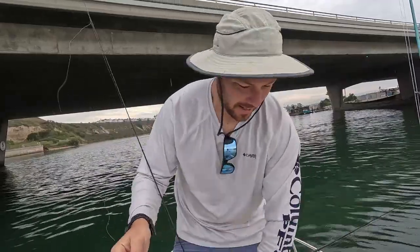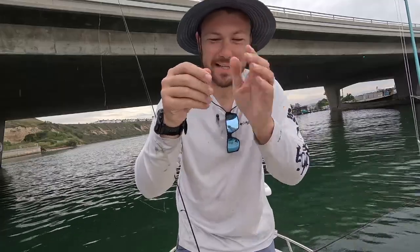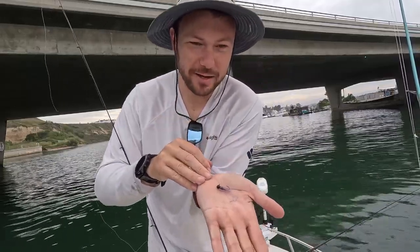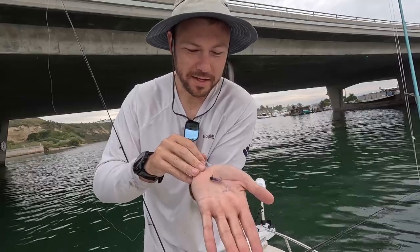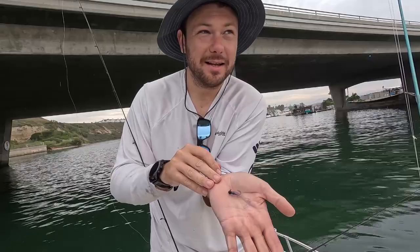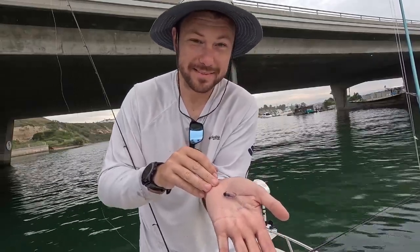All right, guys. That octopus was caught on one of these little inch and a half grubs, in the flavor called PB flavor, on a 16th ounce jig head that we make. That was cool. Let's see if we get another one.